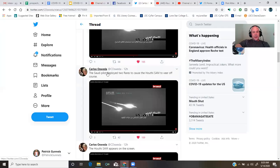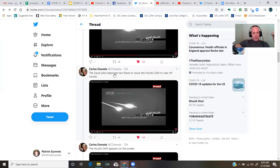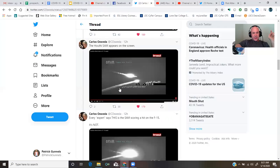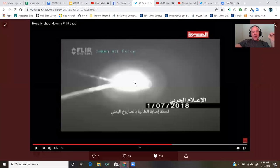The Saudi pilot deployed 2 flares to cause the Houthi SAM, surface-to-air missile, to veer off course. Okay, flares deployed. The Houthi SAM appears on the screen. See? Missile. All right, next. Every expert says that this is the SAM scoring a hit on the F-15. It's not. All right, check it out.